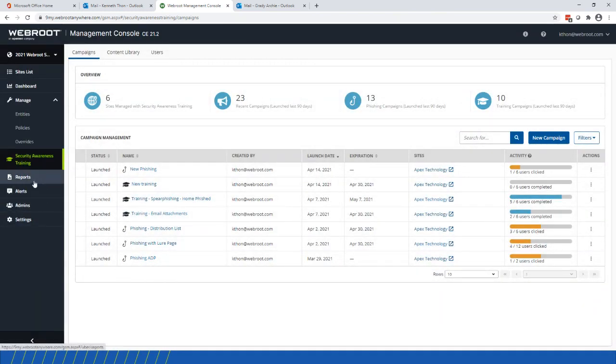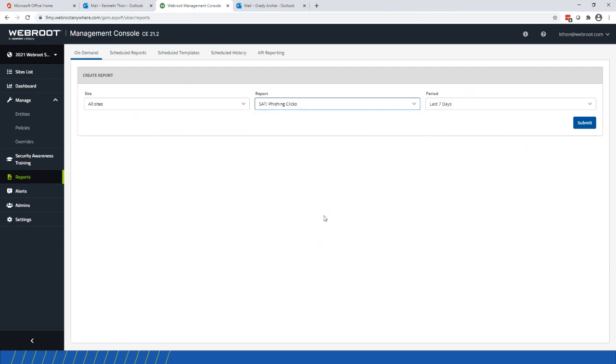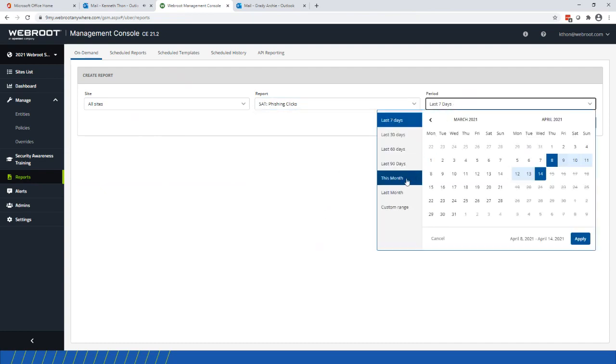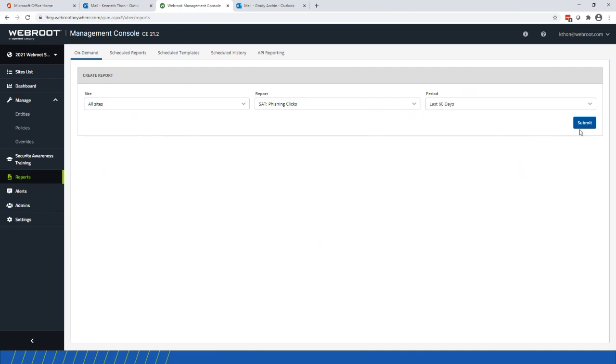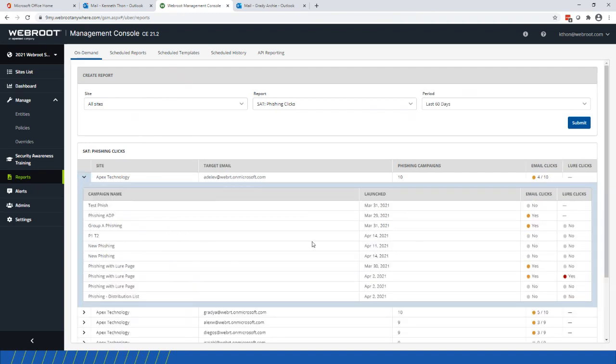We also provide what are called historical reports. If I go over to reports, scroll down to security awareness training reports, and select the last 60 days as an example, it'll show you all the phishing campaigns that each individual participated in, and whether they opened the email and clicked on the link. That can be expanded by individual as well to get the details of the specific campaign, the dates, and whether they opened the email and clicked on the link.